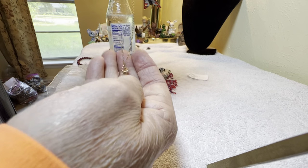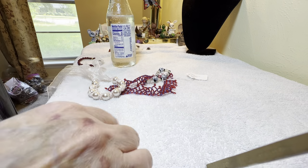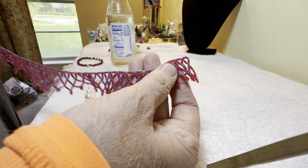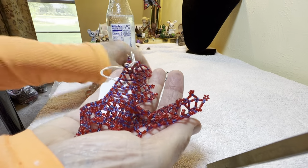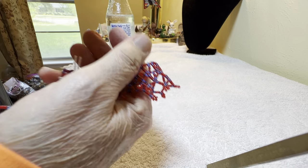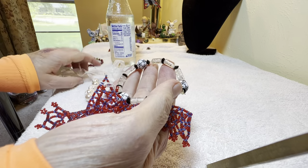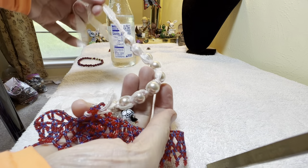LC, the compass, gold tone, $2. Somebody wanted $20, and it doesn't even have a way to close it. $1 as is. Is this glass? I think it might be plastic with this being glass. Stretchy, $1. These are glass, $1.